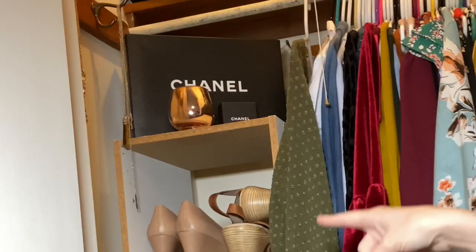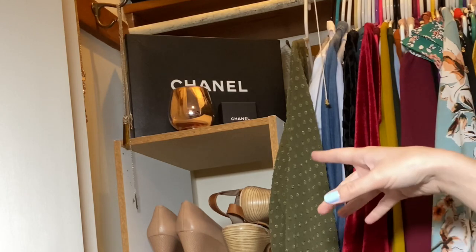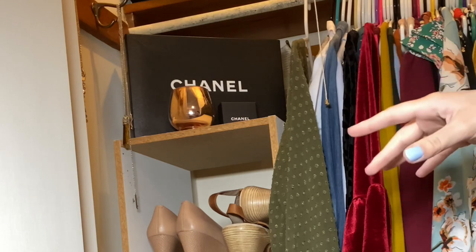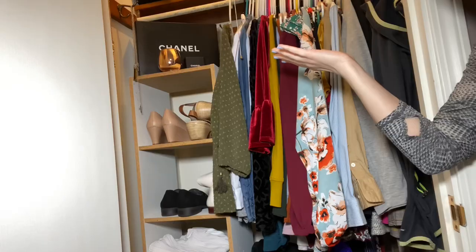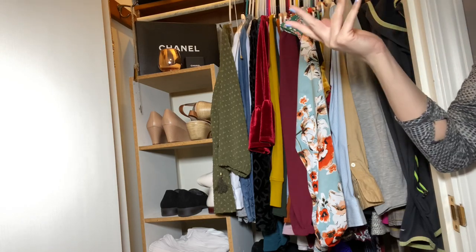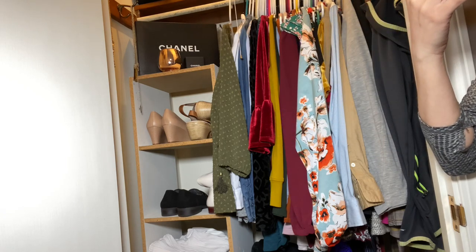So I put this little shelf here to put some more shoes, and to the left of that, I have my most worn necklaces separated by gold and silver. I put a little decor because I had the space. I'm also saving the Chanel boxes, more just in case I ever want to resell the items because of the resale value.